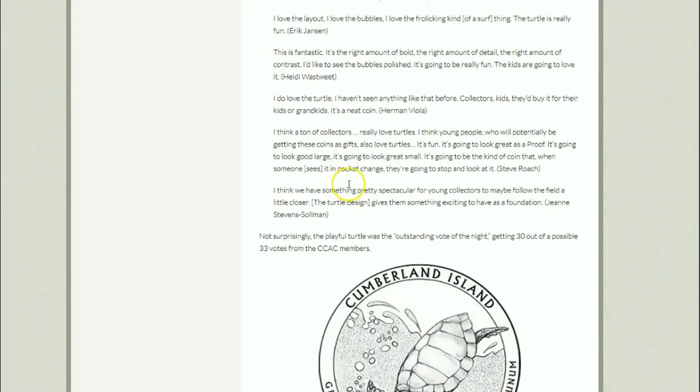And here's Heidi Wasweet, who is a member. We know her from designing the Freedom Girl and many other great designs. She's one of the better designers and sculptresses of the day for metallic design. She says this is fantastic. It's the right amount of bold, the right amount of detail, the right amount of contrast. I'd like to see the bubbles polished. It's going to be really fun. The kids are going to love it.